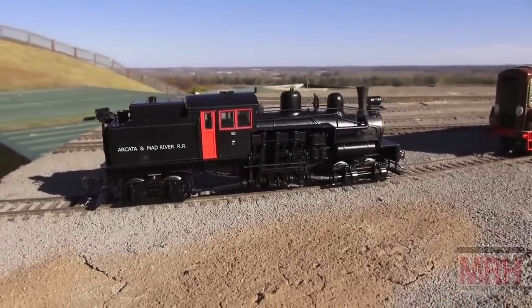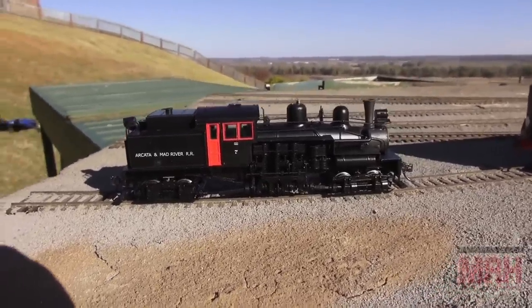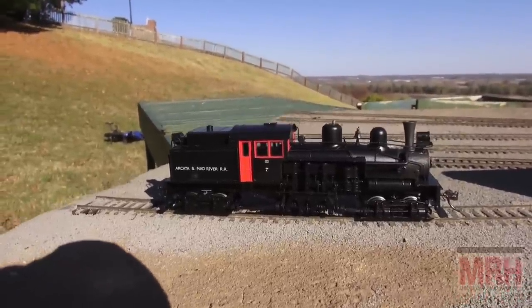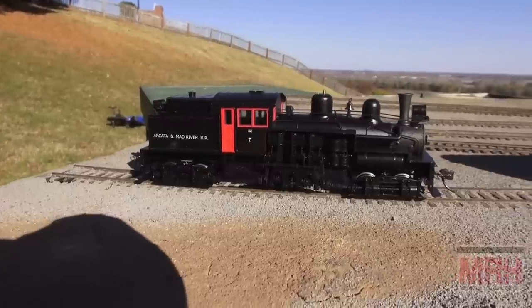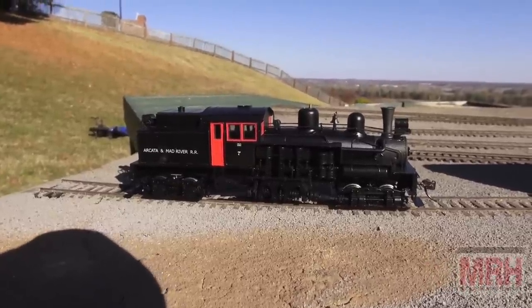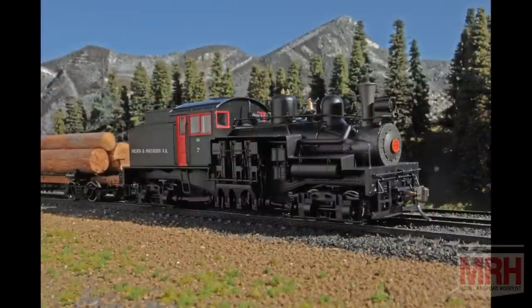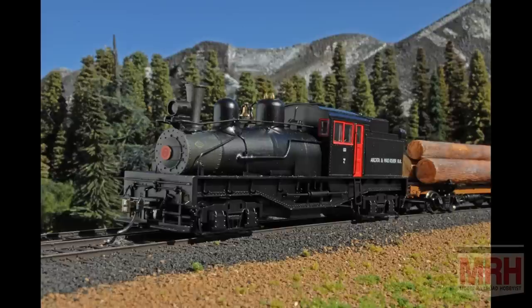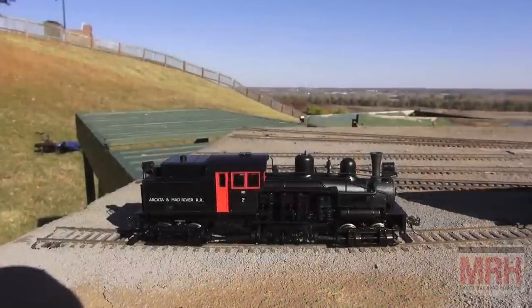This model runs like a dream. It's got full sound, and it's just a very beautiful two-truck Shay. I photographed this outside in a really nice photo shoot. Let me show you how the photo came out as I shot this model from both sides, stacking the scenery and using the mountains and the pine trees in the background for a really nice conceptual photograph of what this model would look like running on your layout.